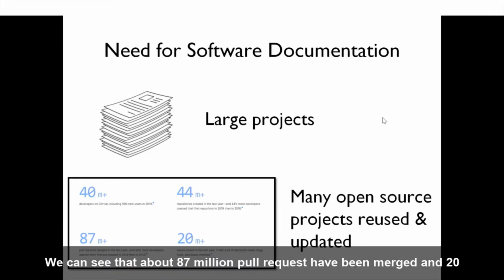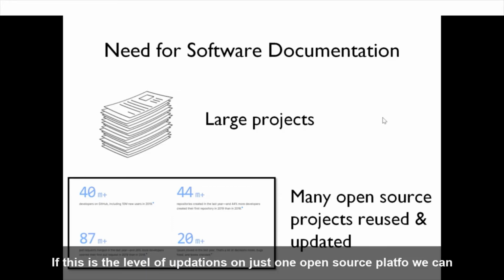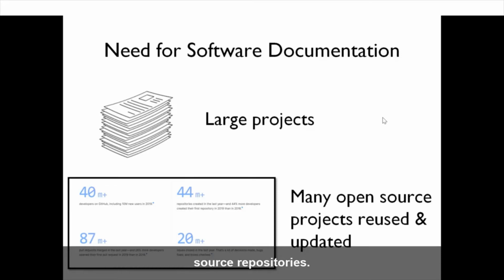We can see that about 87 million pull requests have been merged and 20 million issues have been closed in the span of just 1 year. This could show the frequent updations that are being made to the repositories on this platform. If this is the level of updations on just one open source platform, we can imagine its complexity and its scaling towards all kinds of open source repositories.